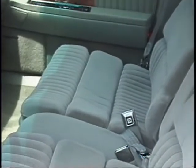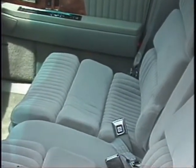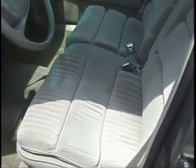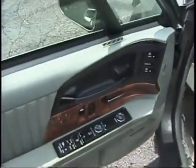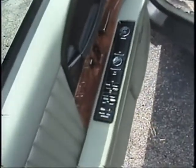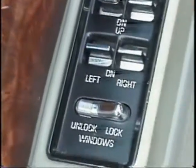This is an old person's car, but I'm an old person now, so this suits me just fine. This is the first car I've had in a long time that does not have a leather interior. It's actually cloth or velour something. I think it's cloth. But it's nice. It's a light gray. We always like to show the doors. This actually has a wraparound design, which I'll get to later on. Of course, all power.